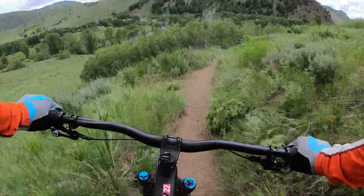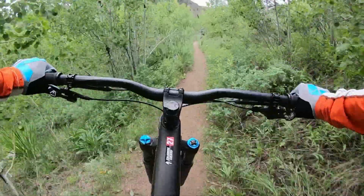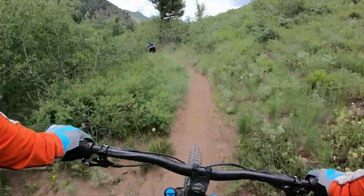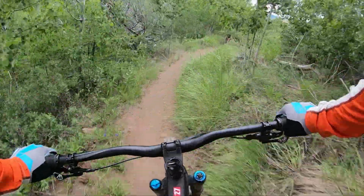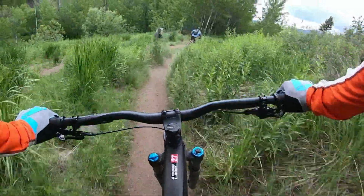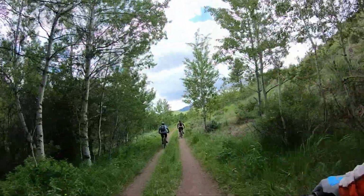So Specialized Stumpjumper EVO Pro 29, not a bad trail bike. Definitely not. I don't think it's one of those bikes that you have to be using on a lift or shuttling. Pedaled really well and fun overall. Again, for me, I don't think I'd want the coil shock. I'd rather probably have an air shock. But get out there and go demo one. It's a fun bike.